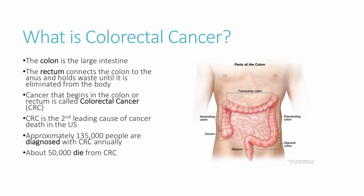What is colorectal cancer? The colon is the large intestine. The rectum connects the colon to the anus and holds waste until it's eliminated from the body. Cancer that begins in the colon or rectum is called colorectal cancer, CRC. Colorectal cancer is the second leading cause of cancer death in the United States. Approximately 135,000 people are diagnosed with colorectal cancer annually. About 50,000 people die from colorectal cancer.